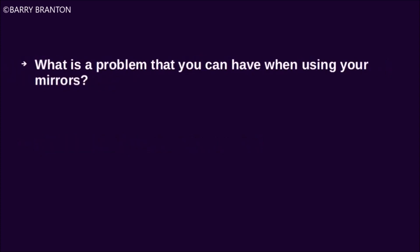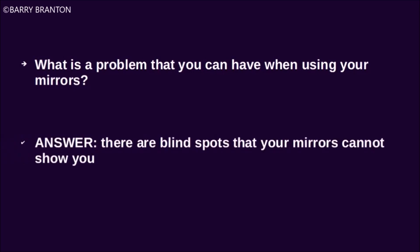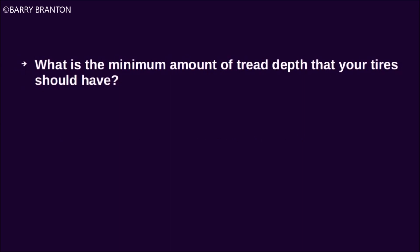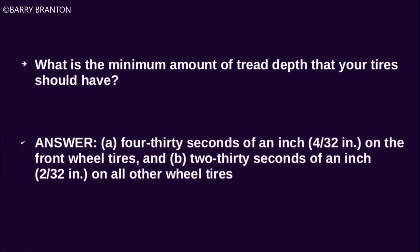What is a problem you can have when using your mirrors? There are blind spots that your mirrors cannot show you. What is the minimum amount of tread depth that your tires should have? 4/32 of an inch on the front wheel tires and 2/32 of an inch on all other wheel tires.